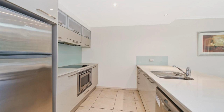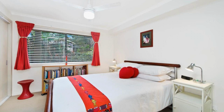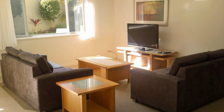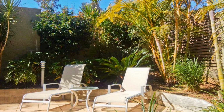You can see more than 100 reviews of this resort on booking.com. Its review rating is 7.7, which is good. The check-in time of this resort is 2 p.m. and the checkout time is 10 a.m. Pets are not allowed in this resort.